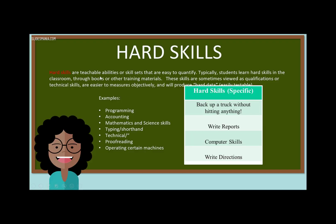All right, so let's look at hard skills. Hard skills are typically teachable. They are attainable. They are easy to quantify. In other words, you can measure those. Typically, students learn hard skills in the classroom through reading or through learning content, training. These skills are sometimes viewed as qualifications or technical skills, and they're easier to measure. You can measure them more objectively, and it will produce data.